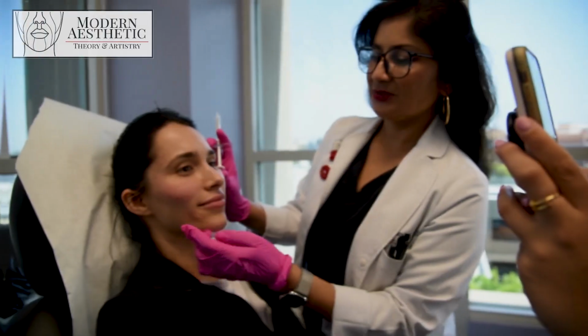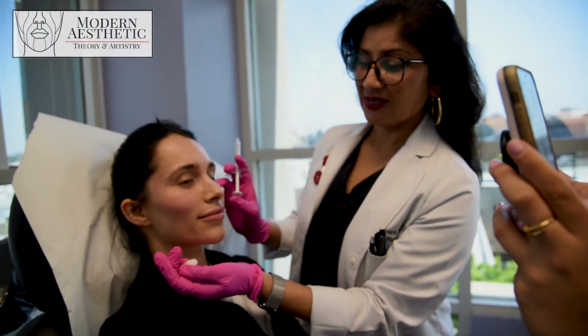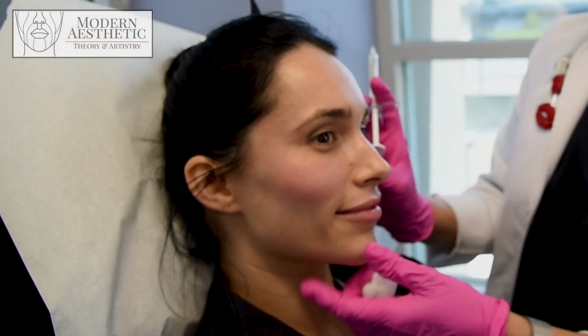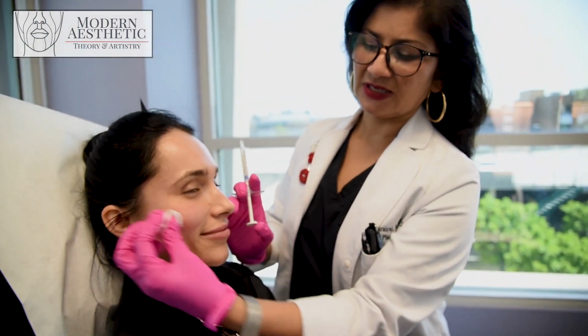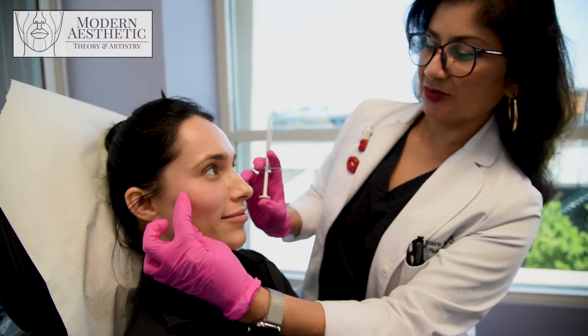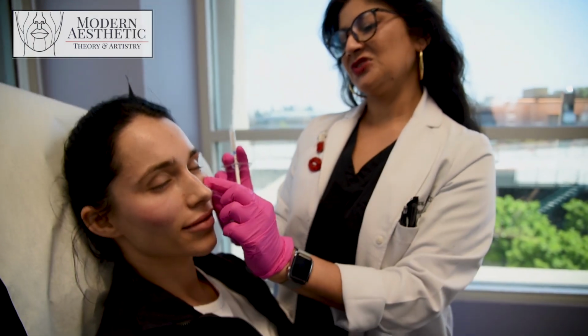So we just did a little touch of cheek filler, and this is very specialized, so we're placing it submalar to give an apple of the cheek. And we can see the difference between this cheek, which is super gorgeous, and this cheek, which is now even more feminine and uplifted, and I just think it looks very curvaceous and pretty. So this concept of the apple of the cheek is important.